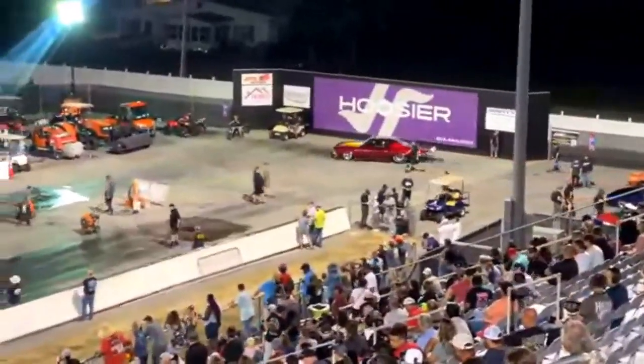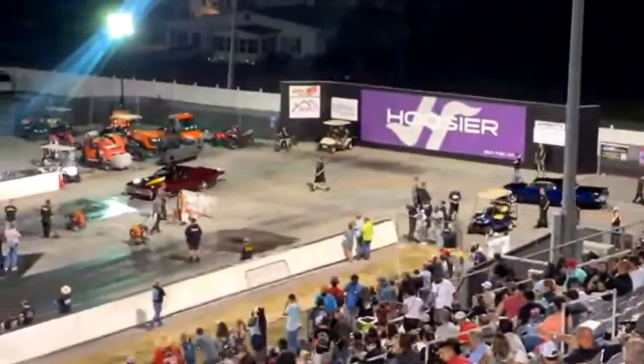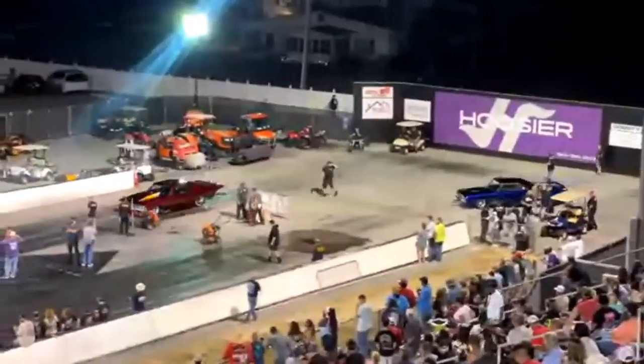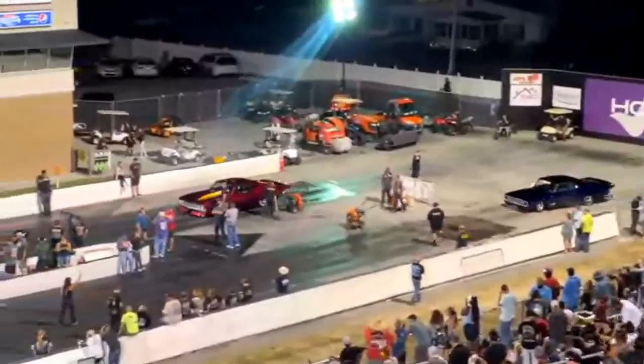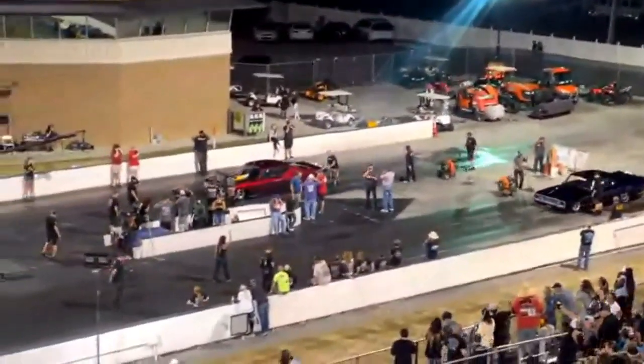Bowman got the beautiful Chevelle running. Here comes the Dominator coming around a corner. Hey, Newbern in the house. How you doing, Dave?